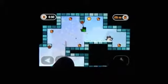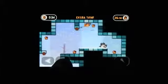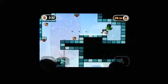Now, a big part of that, obviously, is the controls. Little Acorns has two buttons in the left corner for moving left and right, and one in the right for jumping. And that's it. And the three-button setup actually works about as perfectly as possible. Little Acorns plays really well, and since it runs at 60 frames, the gameplay is just incredibly smooth.